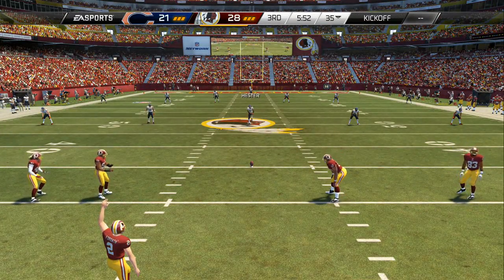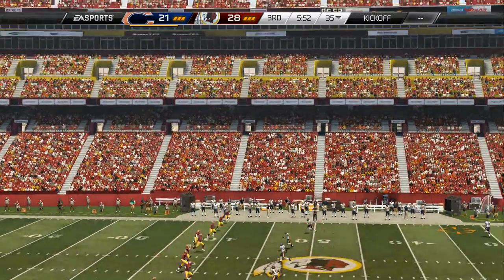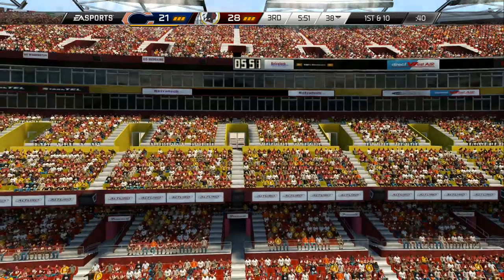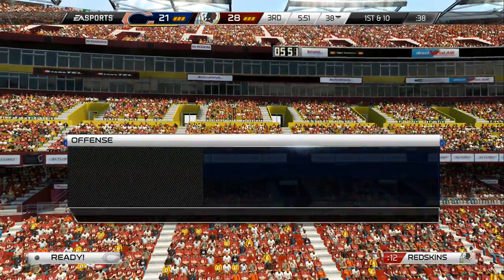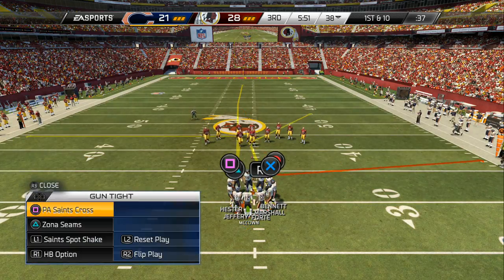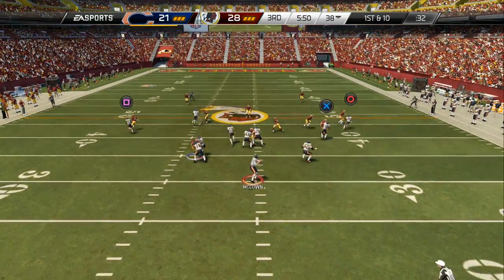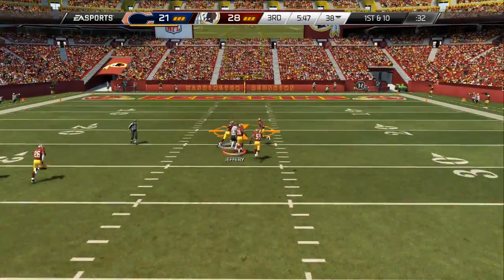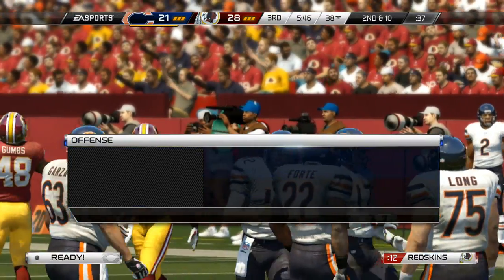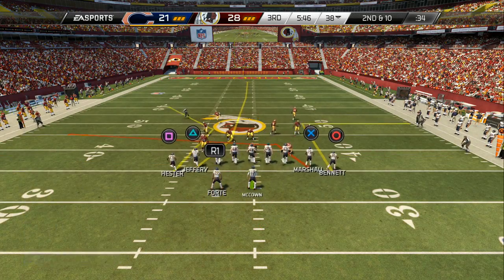Redskins ready for action. Setting up the return. Forcing the incompletion. That's why he's one of the best in the league. He's aggressive. He can take away short passes. He also has the speed and the ability to get back. Let's go.